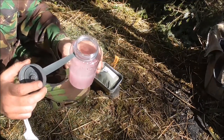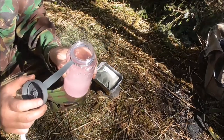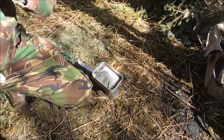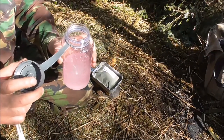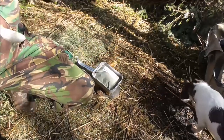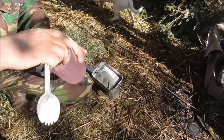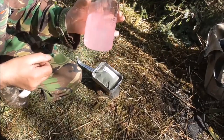Smells a little bit like sickly sweet grapefruit. Yeah, not too bad, a little bit sweetish. Quite mild, just a mild grapefruit flavour. Not too sweet or sugary at all. Refreshing little drink. And this has 176 kilocalories.